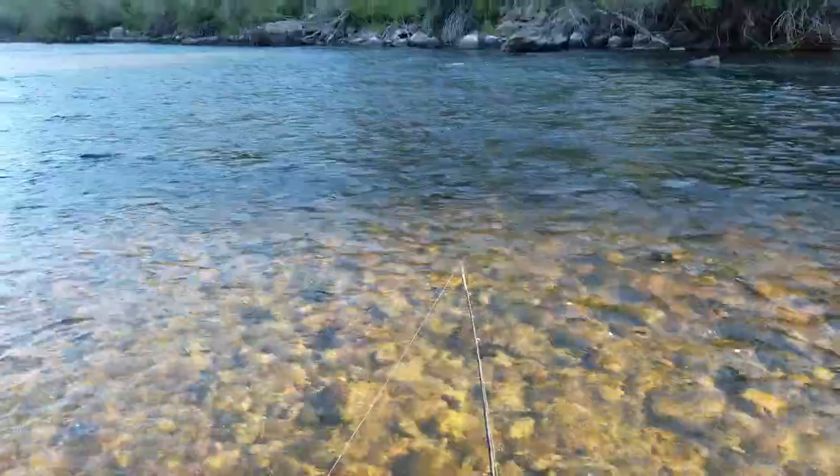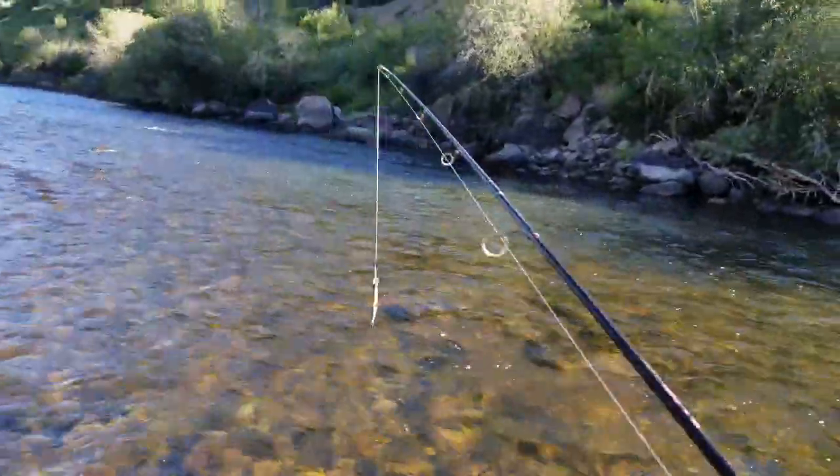See, look, there he goes. He wants to go now. Yeah, he's probably gonna just take himself a breather. There you go. Alright, well, he's back in the water. There he goes again, just swimming back, trying to find a nice spot. Sweet. Well, that's first fish. Good to know they're in here.